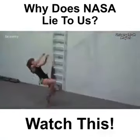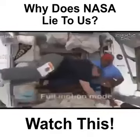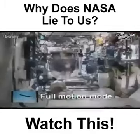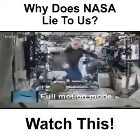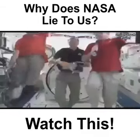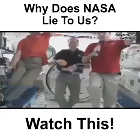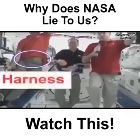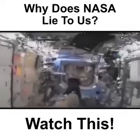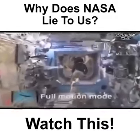But they can't move around as much. They can't do the acrobatic flips and rolls in the extended mode. So there's full motion mode where they can fully move around, and that's faked in plane. And then there's suspended or extended mode where they're suspended by wires in front of a blue screen. They don't move around as much, but they can make the scene last for a longer period of time. The extended mode is much quieter than the full motion mode.